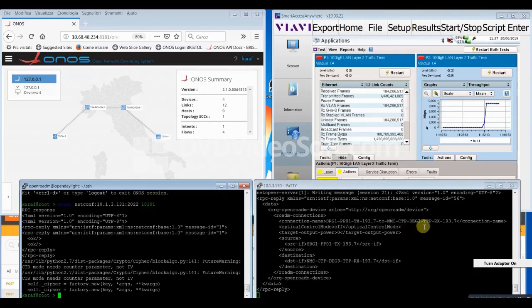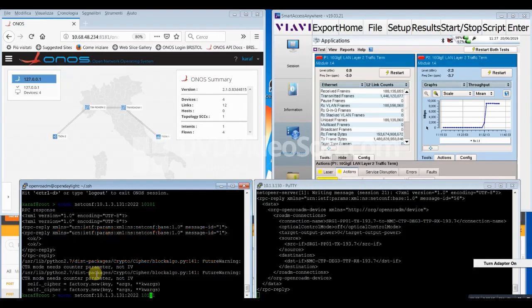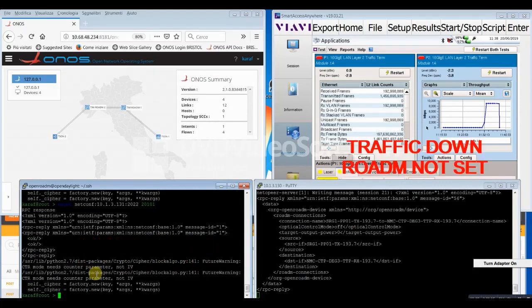The traffic is running. Let's suppose that a failure detection mechanism is in place that triggers the swap command on TSON. We activate TSON OCH port 20101. The traffic is dropped because ROADMs are not set to support the new OCH.